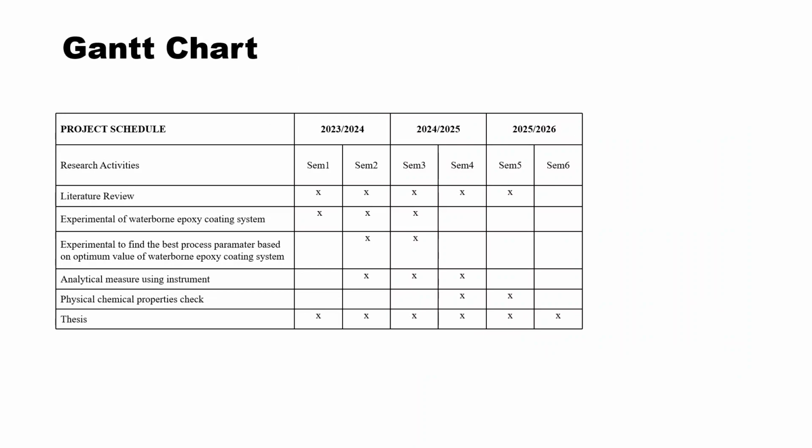For the Gantt chart, this is my study Gantt chart. For the first year, I managed to do the literature review, design the experiment, do some analytical work, and am ongoing with the thesis. For the second year, continue the literature review, continue the experimental runs, and continue the experimental analysis and data collection. In the second year, we start the analytical measurements and the physical and chemical property checks.